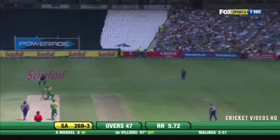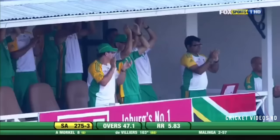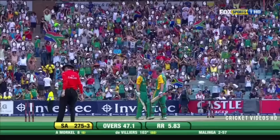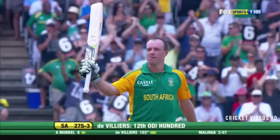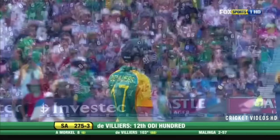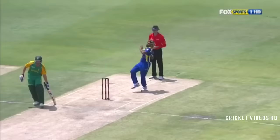Here we go, 100 for de Villiers. And what a way to do it. First Test captain. What a way to get it, AB de Villiers. He said, well, if he can hit it like that, why bother running?